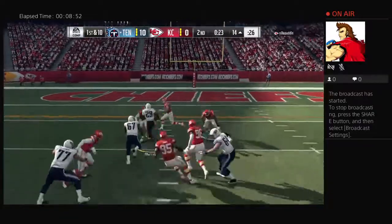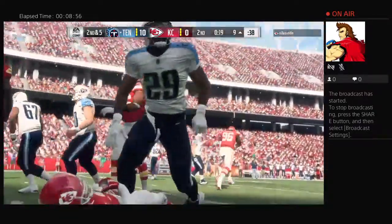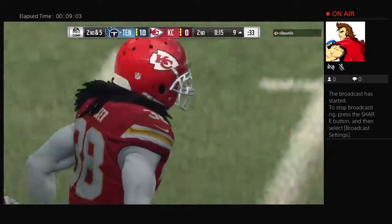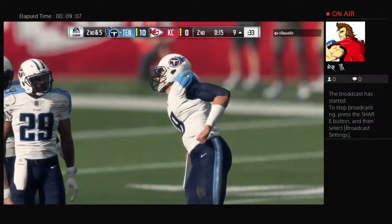They go back to Murray on 1st down. And able to push his way forward here for a good little gain. 5 yards on the carry. Good pickup on 1st down. And there's a run to be happy with. Good, solid yardage. You'll take that anytime you hand the ball to a back.